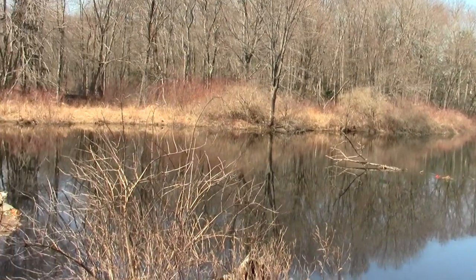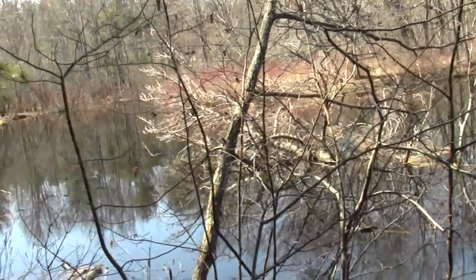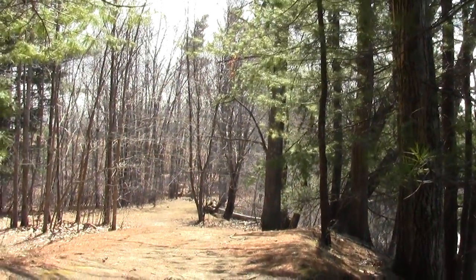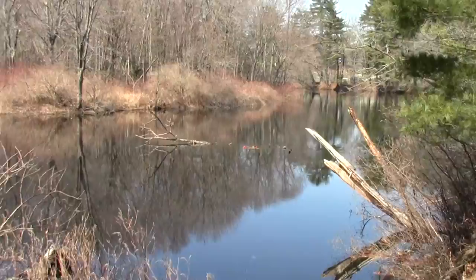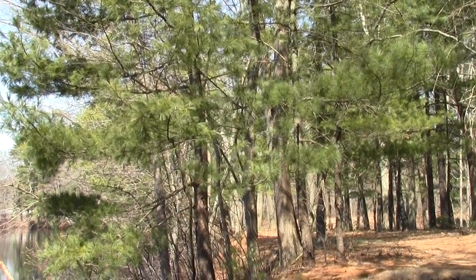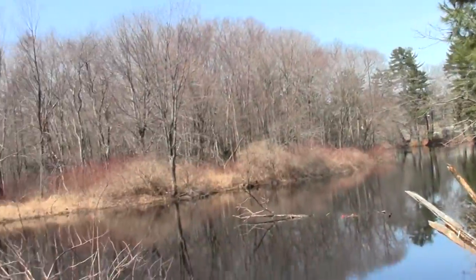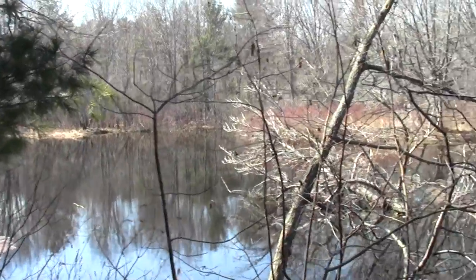Pleasing little promontory for a rest. There's the trail we approached on, stretching back south towards Fisher Street. And that's the direction we'll be going, at least for this little leg. Pronounced this a fairly outstanding property.